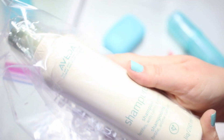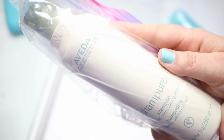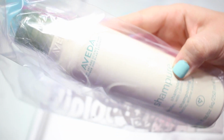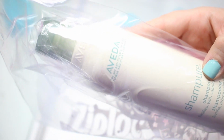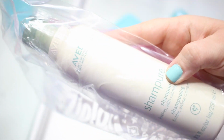For shampoo, I also have another separate Ziploc bag for my shampoo. This is the Aveda Shampure. This is the 8.5 ounce one. So this I definitely use up on the trip because this should last me the 2 weeks. Probably not even, but if I need to get some more shampoo, I can always use the one in the hotel and the cruise. But I think this is a pretty good size to take for travel.